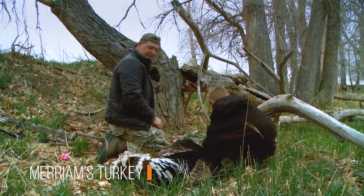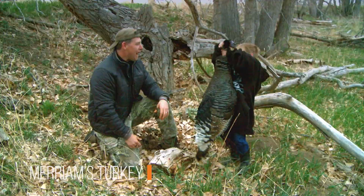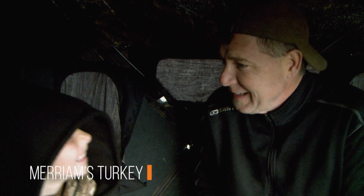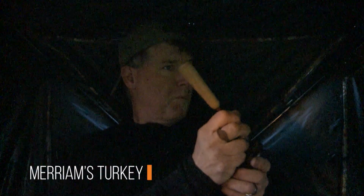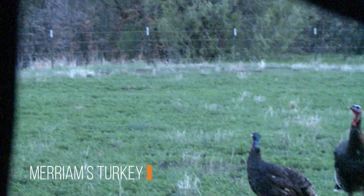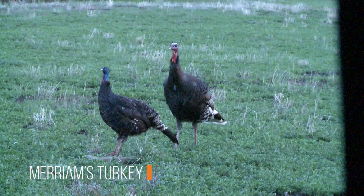Couple jakes, young jakes, just here. See if you can lift him up, both. Look at that. You know, it was an awesome hunt. I was with my son, and it doesn't get a whole lot better than that. When this big Jake comes walking up to the decoy, I knew if he gave me a shot, well, I was gonna take it.